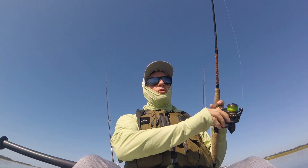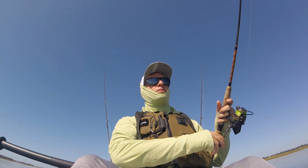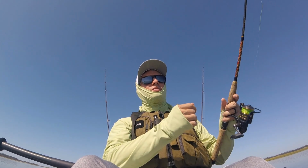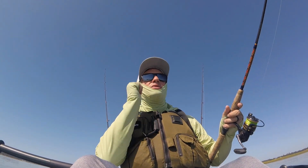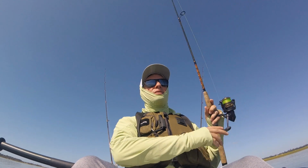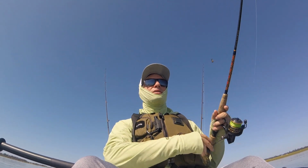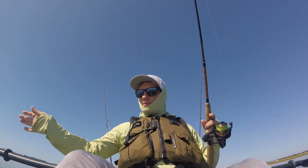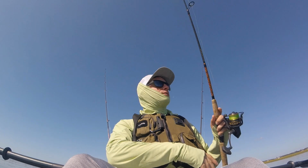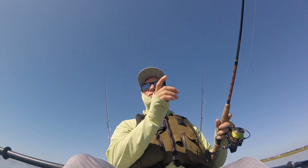Still working the popping cork. Man, those dolphins are cool. They're too far away for y'all. Y'all wouldn't be able to see them on camera, but their dorsal fins are all just coming up out of the water. Man, that's cool. Bugs. Just like a lake. They're still just hanging out there.